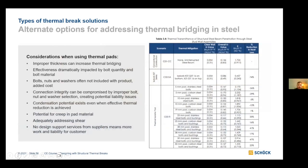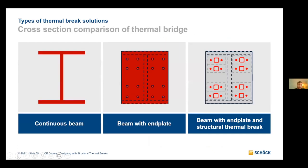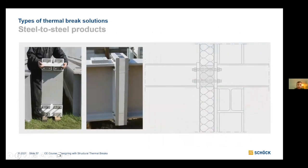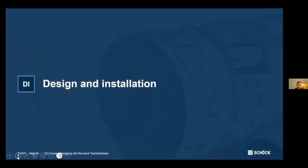And so as we contrast that against thermal pads, unless they're a minimum of 3 inches, because you're increasing your surface area, they're actually going to increase the amount of thermal conductivity that's occurring, as shown on the previous slide. That end plate, if you put a pad in there, you have a much larger surface area. And so that's what pads are going to do, where the steel to steel thermal break assemblies are going to significantly reduce the amount of area that gets transferred through.